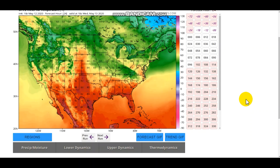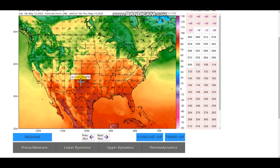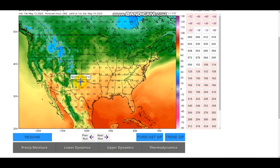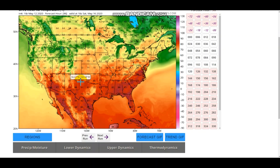We could see Wednesday a bit chilly across the Great Lakes, still below average, but it's starting to get warm across the south and west. And then it starts pushing further and further towards the north and east. You can see Thursday's warm. Friday's another warm day, especially along the east coast. Saturday, May 16th, is just generally warm across much of the country.